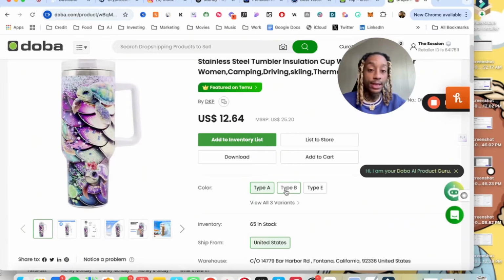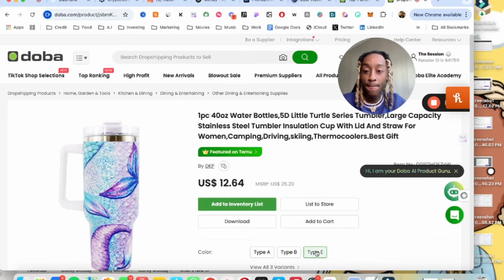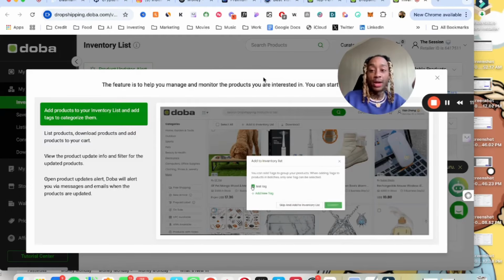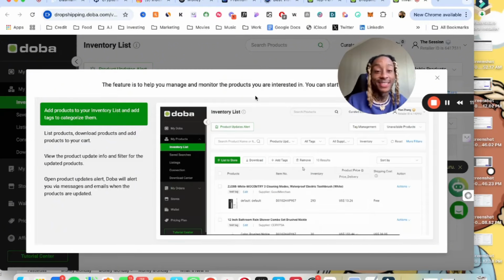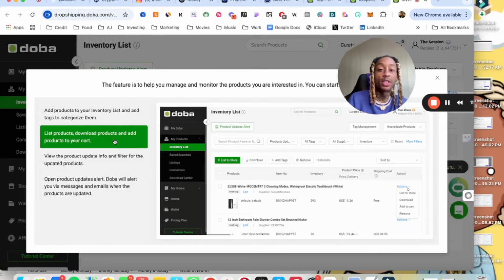And they even have variations. So this is type B of it. It looks like a Squirtle type character on there. That's hard. Type E, if you like the mermaid style cup, whatever you want, they got all the variations right here so you can sell all three. You hear me? When you click that button, it gives you a whole breakdown and tutorial of exactly what you're looking at so you can track your own inventory. This is the back end with Doba. It gets no simpler. So now you can list the products that you want to download.